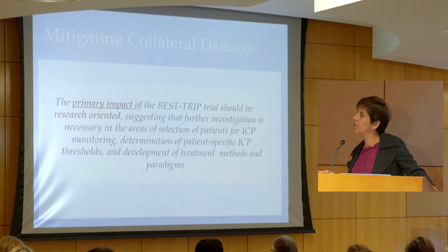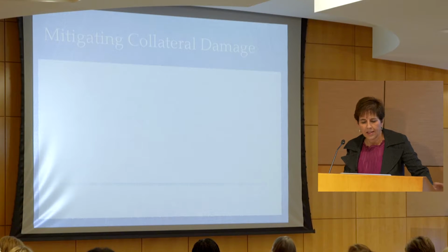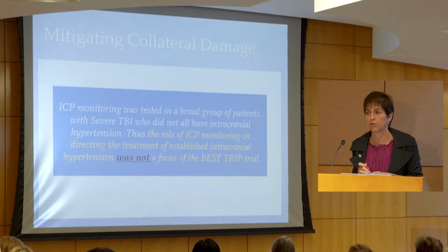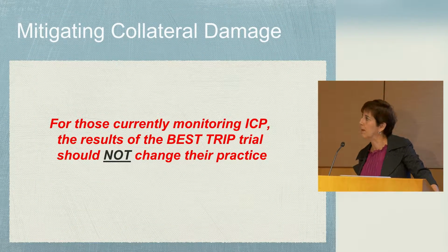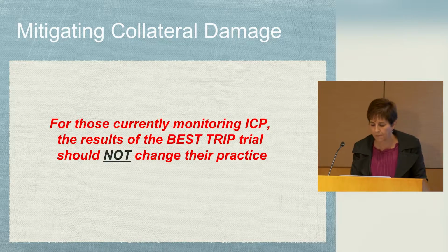It suggests that further investigation is needed for the selection of patients and the treatment thresholds for these patients. They stated that the role of ICP monitoring in directing the treatment of established intracranial hypertension was never a focus of the BEST TRIP trial. And lastly, and most importantly, for those that were currently monitoring ICP, the BEST TRIP trial should not change their practice. And unfortunately, it did. So it took a lot for us to get this message out there. And hopefully, we're now starting to change that thought process.